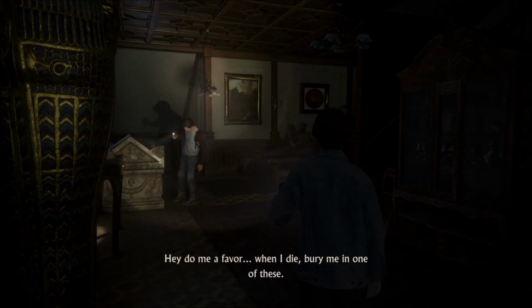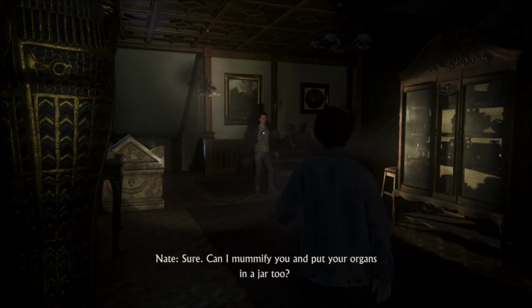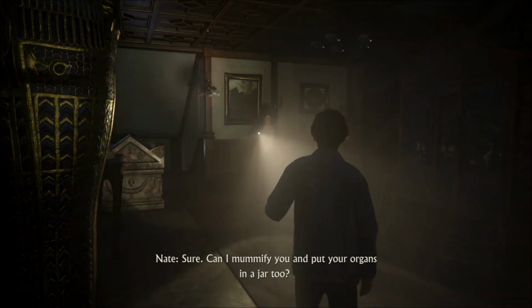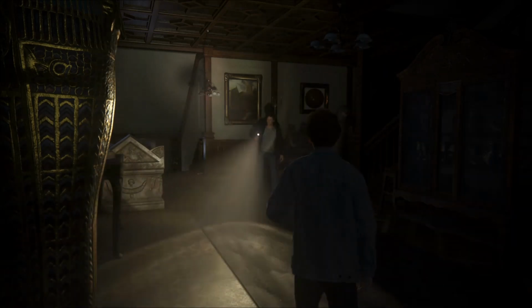Hey, do me a favor. When I die, bury me in one of these. Sure. Can I mummify you and put your organs in a jar too? On second thought, maybe not.